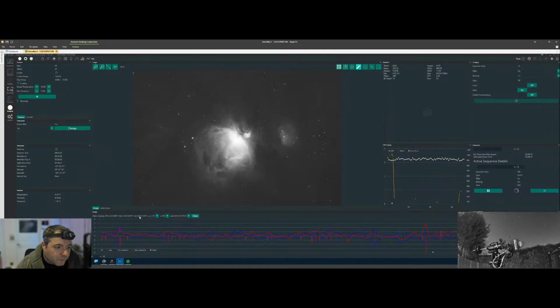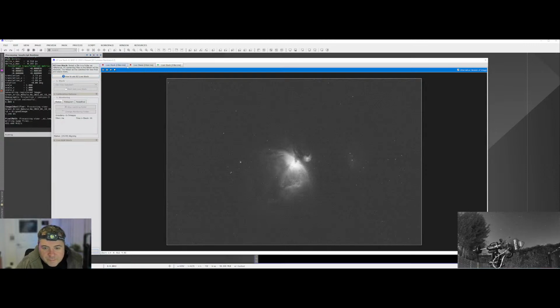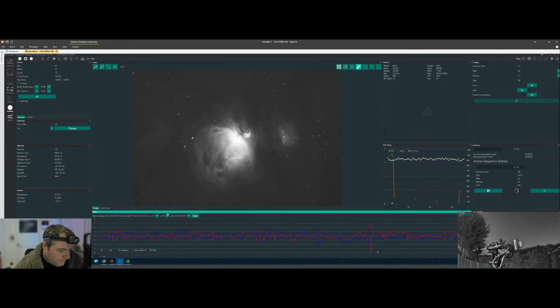I thought I'd close the Ethernet for a second. Is that light?